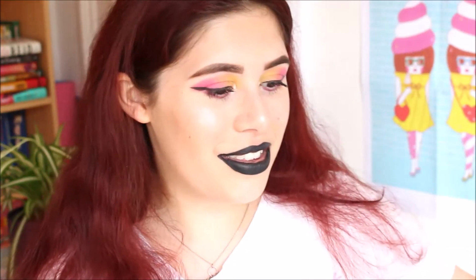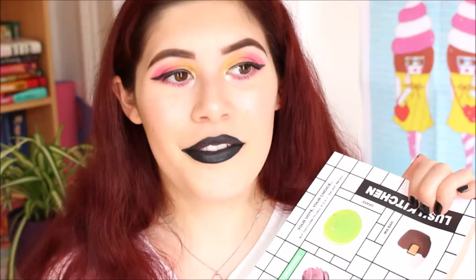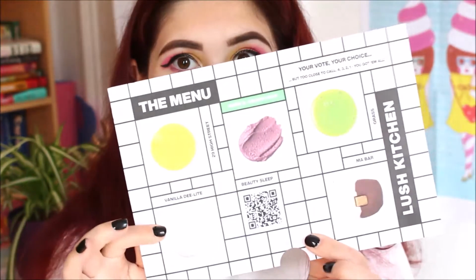Let's look at the sheet. So we have this menu, which I am actually going to collect and keep forever. So it is called a Mabar, M-A and then bar. So definitely Honey I Washed the Kids scent. The face mask, Beauty Sleep, is Mark and Hannah's pick for this month. Grass, obviously, Vanilla Delight and 29 High Street. And it goes, your vote, your choice, but too close to call 4, 3, 2, 1, you got them all. So I don't know what that means, but that is the card on the back of this. And then obviously you got enjoy your Lush products with everything else.